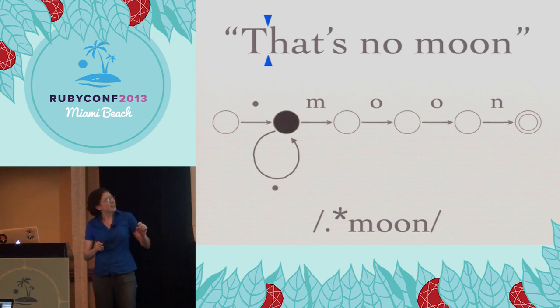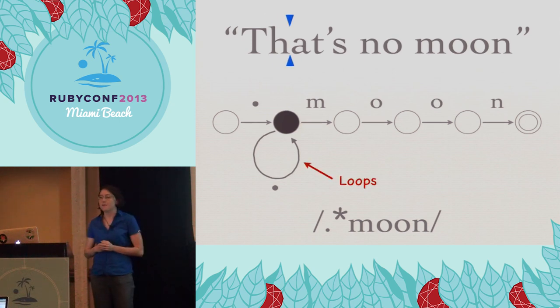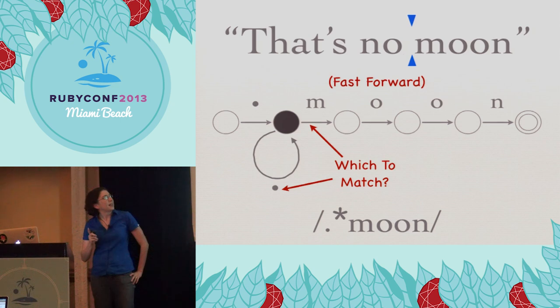And when it gets to this state, there are two paths that it can take. If it finds a lowercase m in the string, it can go ahead and move on to that next state. Or if it finds any character at all, it can again loop back in on itself, follow that dot character path, and be back at the same state. So h, lowercase h, matches any character, so it goes ahead and matches it. It then sees the lowercase a in the string, and again, that matches the any character path. So it's going to do this for a while, so let's go ahead and fast forward a little bit until we get to that lowercase m.